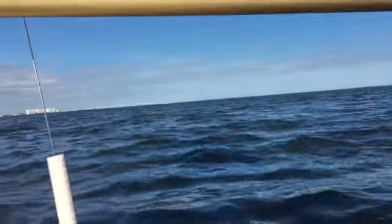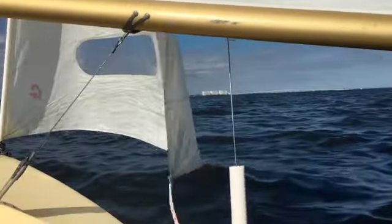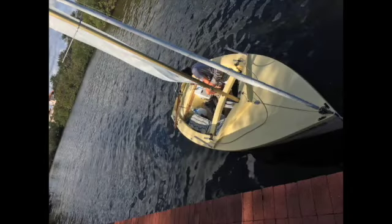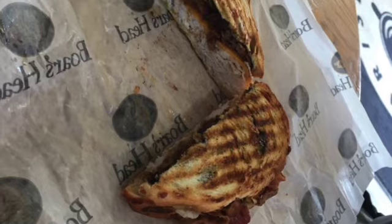Continuing our sail from Port St. John up to Titusville. We're planning to land on this side of the bridge. There's a little park there called Scobie Park. We moored our boat in the city park and stepped across to US 1 in Titusville and had lunch at the Sunrise Bread Company.